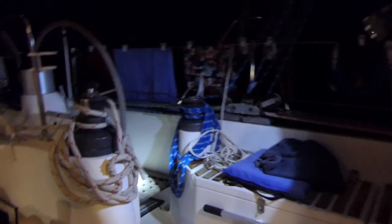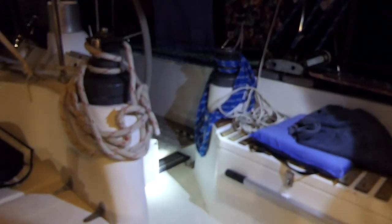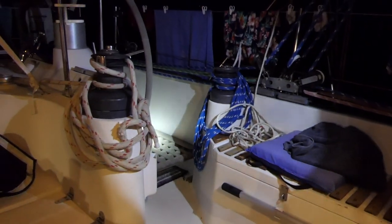Cool. Do a little surgery on the teak and then we'll have a fun new platform. I think it's kind of cool.